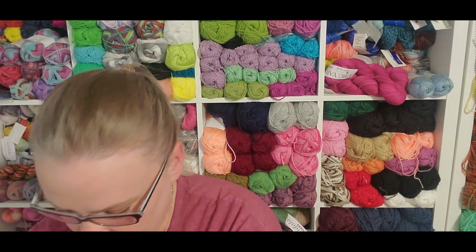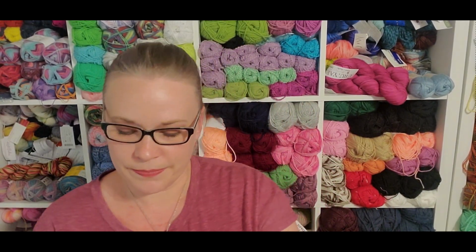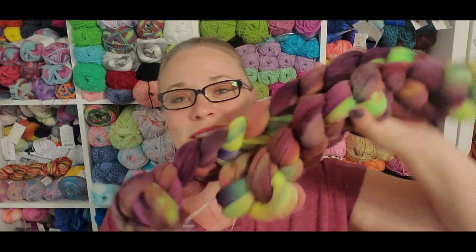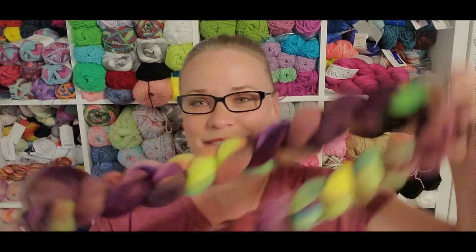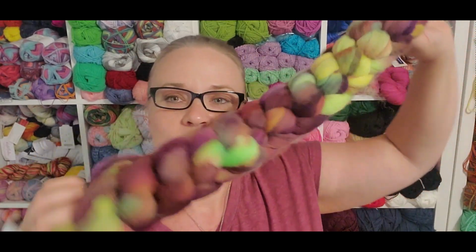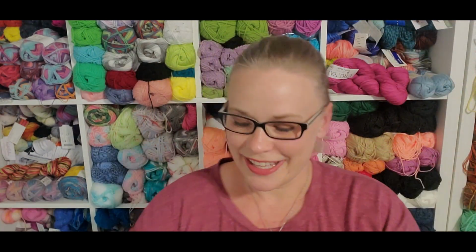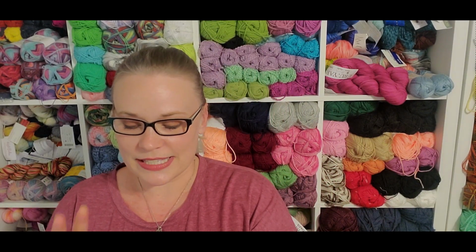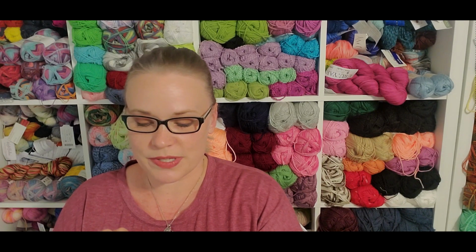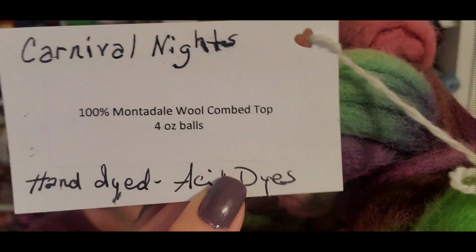Okay, we're starting to get into the people I went back to. So this is the last single. And this is from Wendy Wool Windings. I told you there was a lot of Halloween things that were going to just kind of creep in here. But I really love this braid. Once again, it's that Halloween spoopy thing with the purple and the green. The name on it is actually Carnival Lights. It's hand-dyed using acid dyes. It's 100% Monadel wool comb top. And it's 4 ounces.